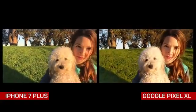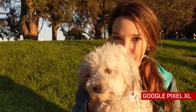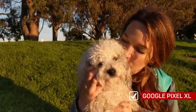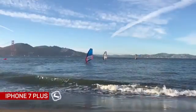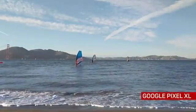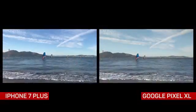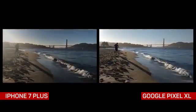Even in direct sunlight at a much closer distance, the Pixel is able to capture more detail in the foreground and create a sharper outline on the subjects. But with scenery, you'll notice the complete opposite. The iPhone is much sharper with richer colors and contrast, while the Pixel seems flat in comparison, and blurs out details in the background that appear sharp on the iPhone. Unless you're backlit, and in this case, it's reversed.